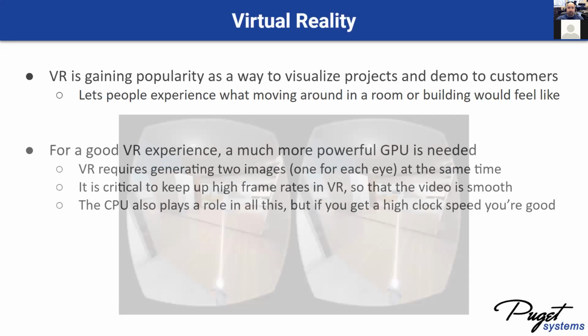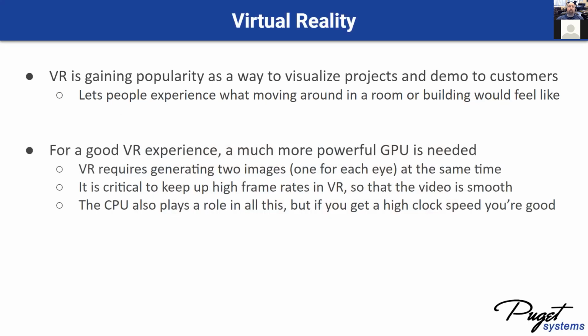But that comes with a much more powerful video card requirement. You're going from displaying flat stuff where you're just rotating around and looking at things, zooming in and out, to suddenly a situation where you need to have real-time graphics that are super realistic and also very fluid. As someone's moving their head around, you don't want it to be stuttering. That can be disorienting, and at worst, it can make people sick.